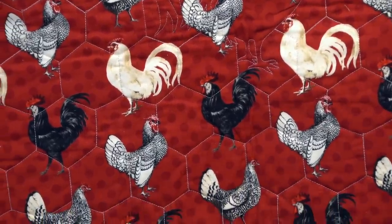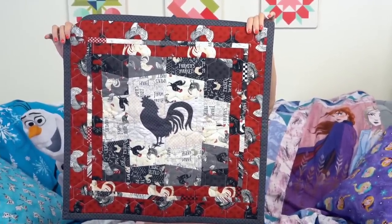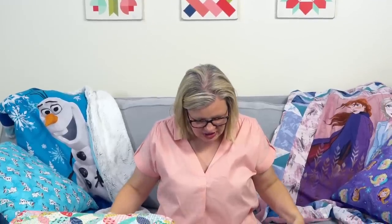And so in the center, she just has the double tumbler used throughout, and then she just put the chicken on top. That is super creative and super cute. So that's a way that you could use the double tumbler ruler. And on that one, she used the chunky side. I can tell she used the chunky side. So there's one.